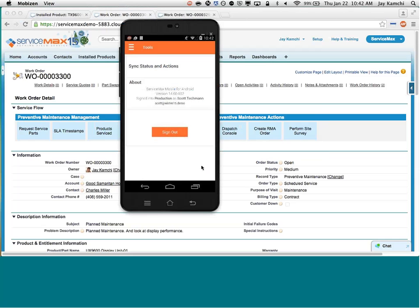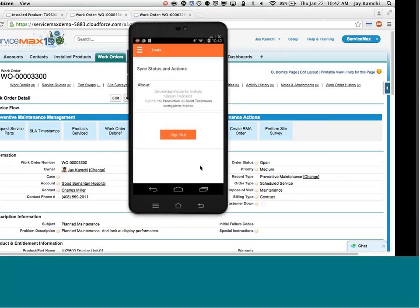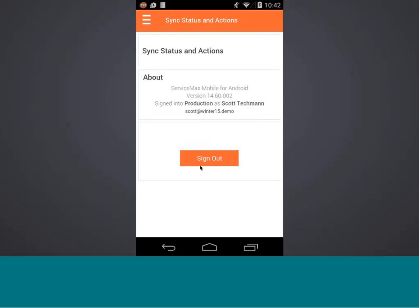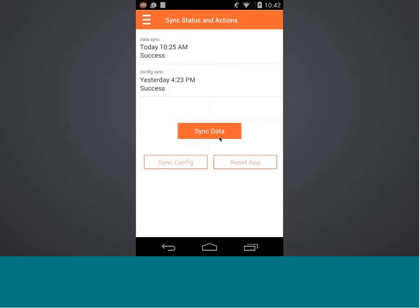So this is our Android application. Make that bigger for you. ServiceMax Mobile for Android. One of the key differentiators of our system is that it works offline and online. When we say field-ready mobile, I want you guys to think offline, because not every mobile app that's out there from some of the competitors works offline.